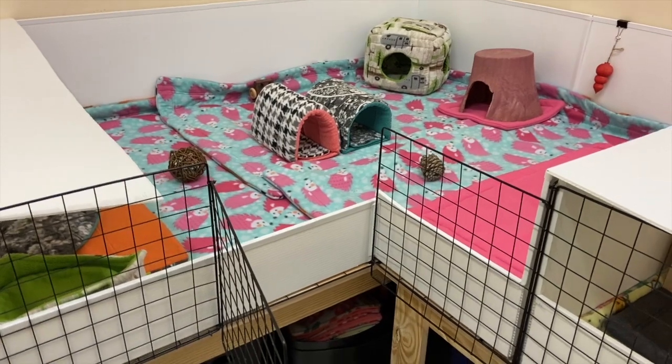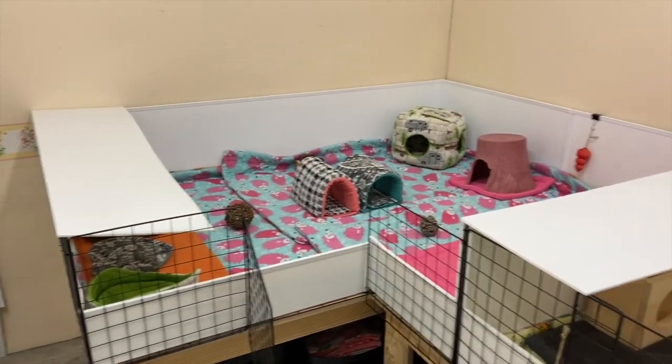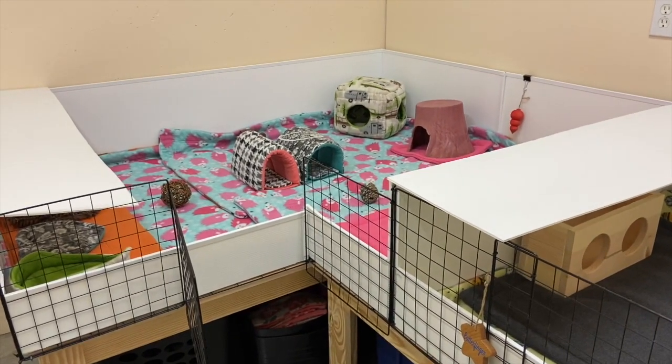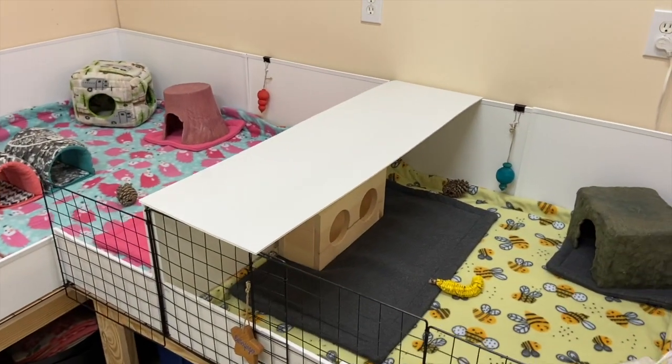So anyway, I hope this gave you guys some ideas if you were looking to build another cage. This process was pretty interesting, and I really hope my pigs enjoy this, and I can't wait for them to get in here.